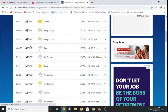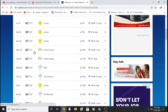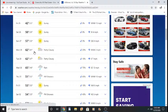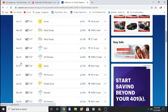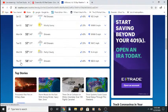That's the thing about Alabama. It's not brutal. It really isn't brutal at all. We're pretty much back to work on Monday. 60s back again for 3 days. And actually, it's not that bad here in the winter.